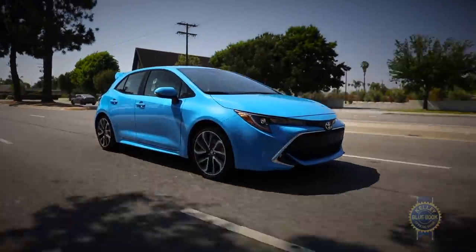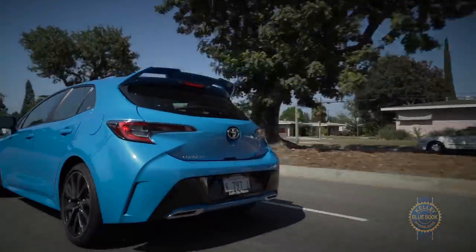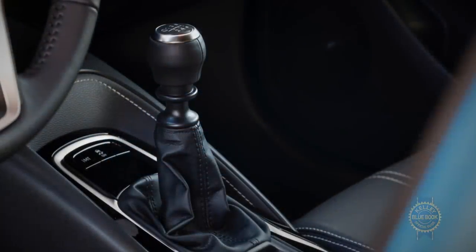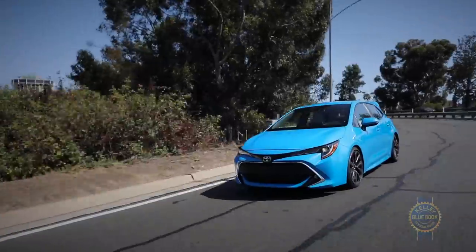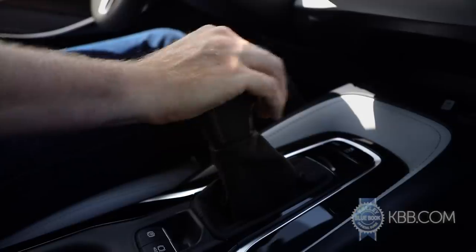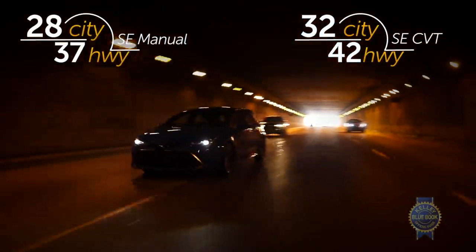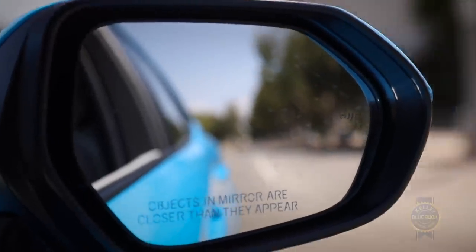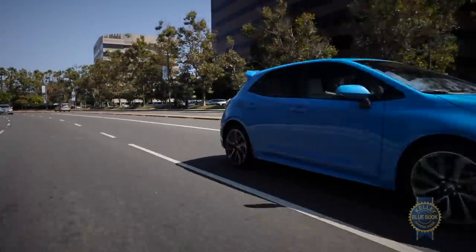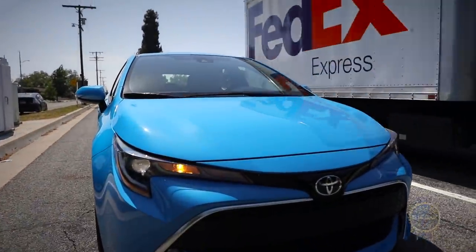All Corolla hatchbacks utilize a decently powerful 2-liter 4-cylinder engine. The standard transmission is a 6-speed manual with sports car-inspired downshift rev matching abilities. Impressive. Personally, I favor the manual, but there are good reasons to choose the optional continuously variable transmission. For $1,100, the CVT simplifies stop-and-go commutes while substantially boosting fuel economy. CVT models also make blind spot monitoring available while adding full-speed abilities to the dynamic cruise control, meaning in traffic, the Corolla hatch can automatically slow itself to a complete stop.